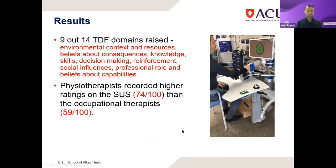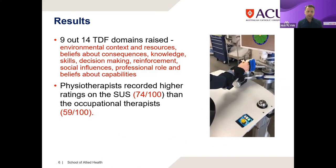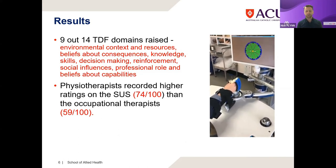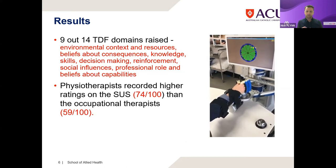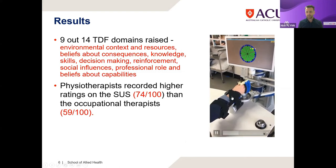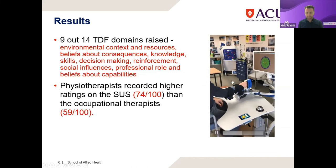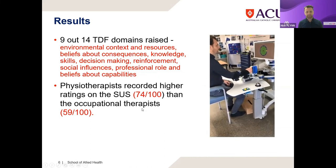Okay, so out of the 9 domains that we talk about with the Theoretical Domains Framework, there are 9 key things that were really shaping what facilitated, and what was a barrier to, the use of this robotic device particularly. And this is just the hand component. I showed you without the hand component before. This is just the small hand module that goes with the InMotion device here.